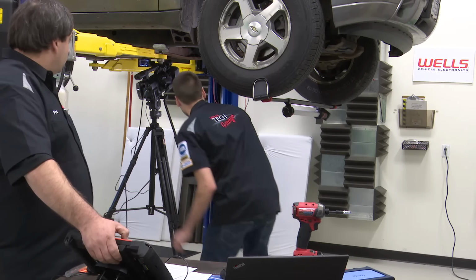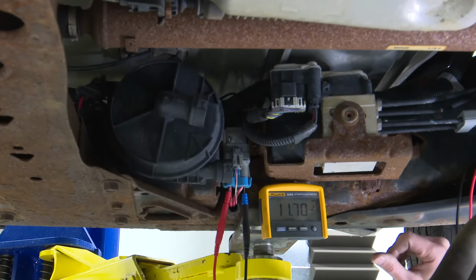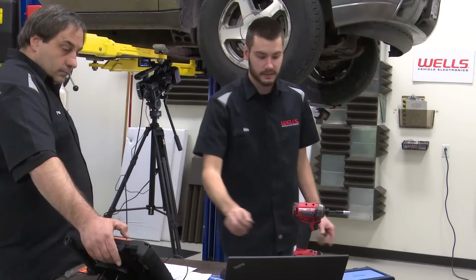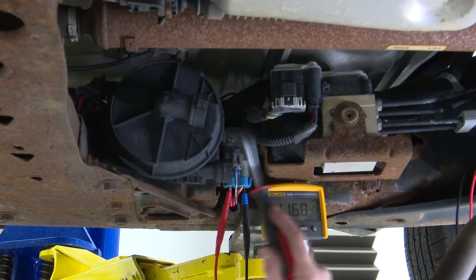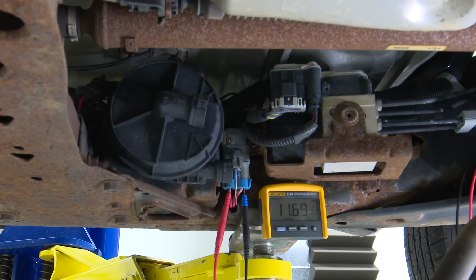Let's go ahead and turn that on and let's take a look. Is it on? I heard it click too. We're still reading battery voltage. Okay, again? So even though our relay is clicking, that doesn't necessarily mean that it's working. Let's give it a couple taps. Is it on? So still nothing. Okay, you can turn it off.